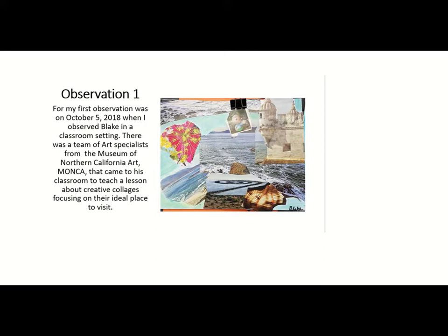I spent the time first seated in the rear of the classroom, listening and observing the instructions that the 2 representatives were explaining to the students. Once the students began to work, I walked around and observed some of the students' work and asked a few questions about what they were creating for their collage. I got some very interesting responses. There was one student who was creating an outer space world to visit. I thought that was a very unique idea.